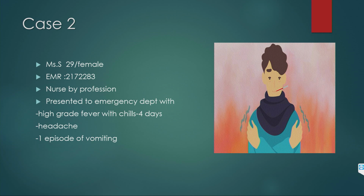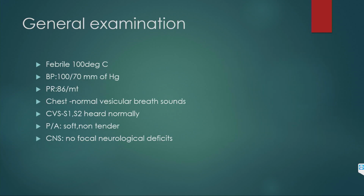Coming on to the second case, we had a 29-year-old female. She was a nurse by profession, and presented to our emergency department with high-grade fever with chills for 4 days, headache, and 1 episode of vomiting. She was febrile, and her BP was towards the lower side. Pulse rate was 86 per minute. Her other systemic examination was within normal limits.